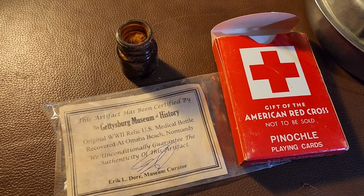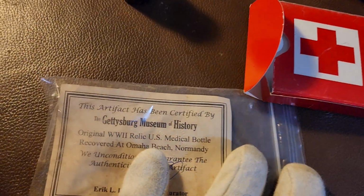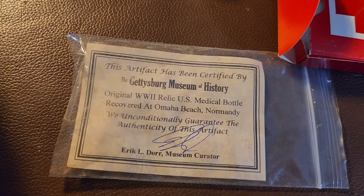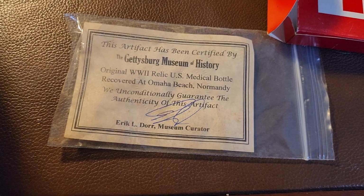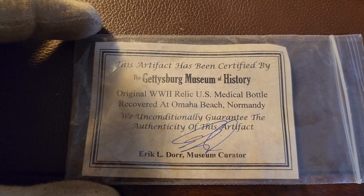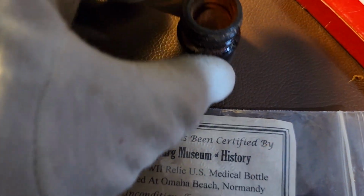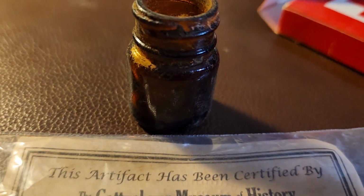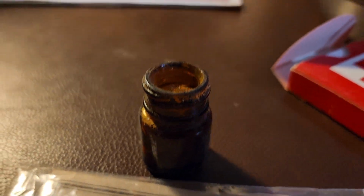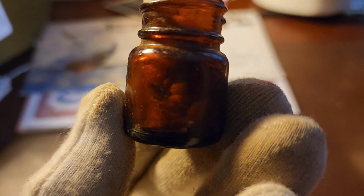Alright, and next here I got a couple of items that I won on eBay. Both of these are certified by the Gettysburg Museum of History. I've had a couple of items come in from them, mostly D-Day items is actually where I get a lot of them. Here's the certificate of authenticity for this original World War II relic medical bottle recovered at Omaha Beach, Normandy, which is this little guy right here, which is really cool. A nice amber glass bottle, and it still has its contents.